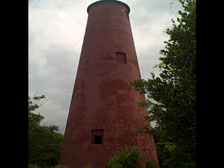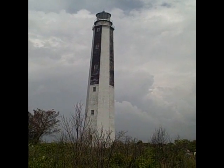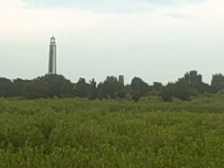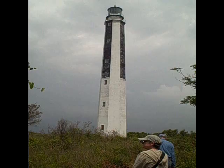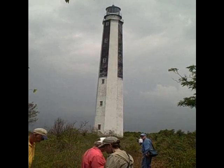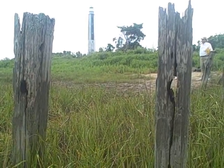Its short stature and whale oil wick lamp light had its limitations and was replaced in 1857 by a 150-foot octagonal structure with a prism lens that projected light a much greater distance, 19 miles. This lighthouse is credited with dramatically reducing the number of shipwrecks off Cape Romain during its 90 years of service.